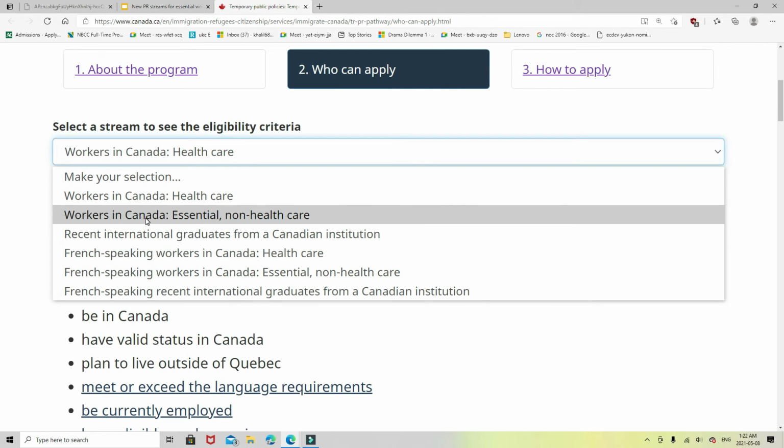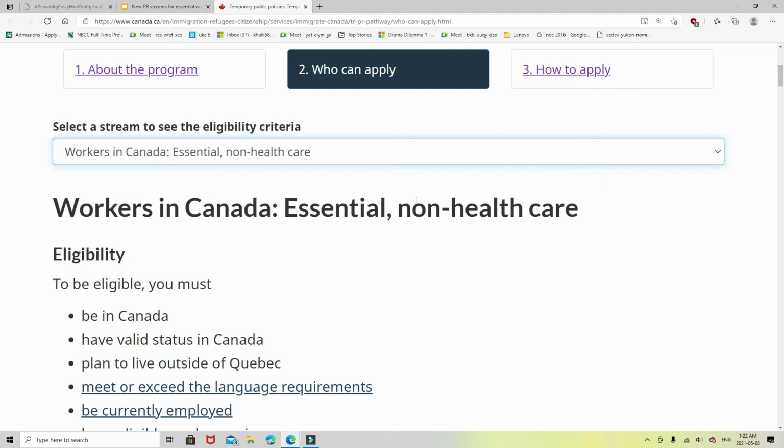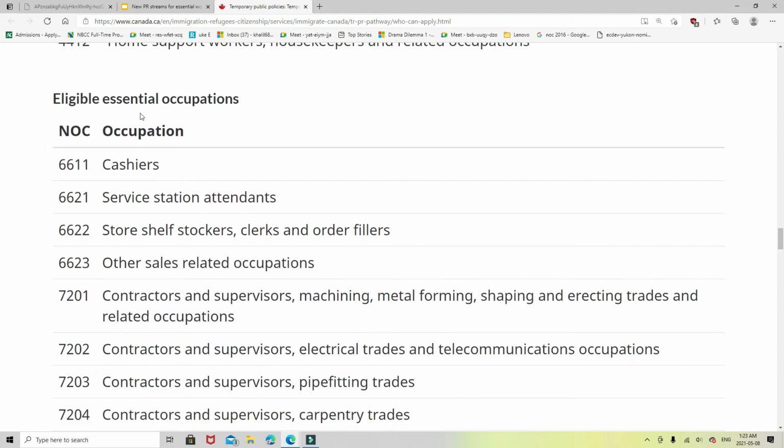If you select workers in Canada, essential non-healthcare occupational list, just click here. So these are the eligible essential occupations listed here. So NOC code here, and occupations: cashiers, service station attendants. Can you imagine, those people who are residing in Canada, who have 1 year of experience within the last 3 years as a service station attendant, you see it's a very common job. So they got a chance to become a permanent resident of Canada. So this is a golden opportunity for this type of experienced people.